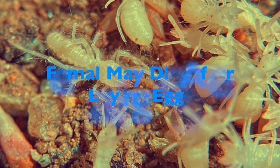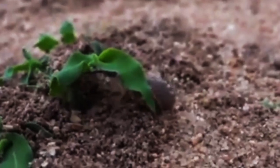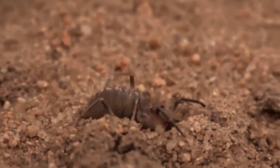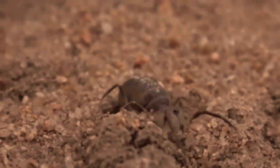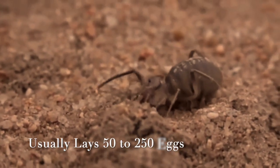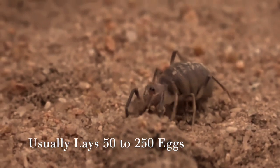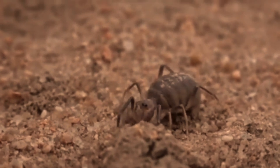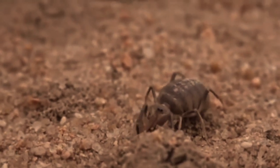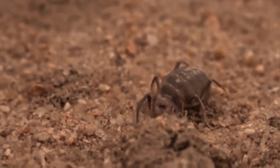Fact number 6, female spiders may die after laying eggs. When camel spiders breed, the male will chase a female before mating. After mating, the female spider will spend time hunting and storing fat before she lays her eggs. Female camel spiders usually lay between 50 and 250 eggs. Females will stay in the shelter with the eggs until they hatch. If she has not stored enough fat, she may die of starvation during this period.